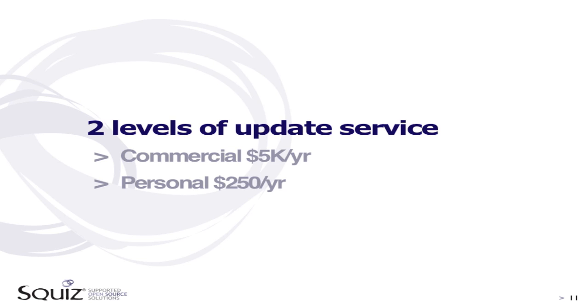And we're going to make 2 versions of the update service available to everyone. The commercial service is going to be $5 grand a year, and we will automatically manage all of the upgrades and the maintenance of the system for you. But there'll also be exactly the same service available for personal users, which will only be $250 a year. The distinction between the commercial and the personal use is basically a personal user is someone who's building a site for a non-professional organisation. We're defining a professional organisation in the same way that the ATO defines people who need to be registered for an ABN.